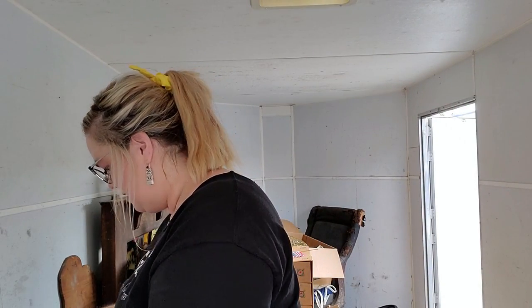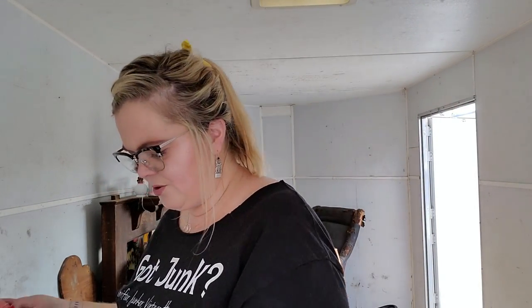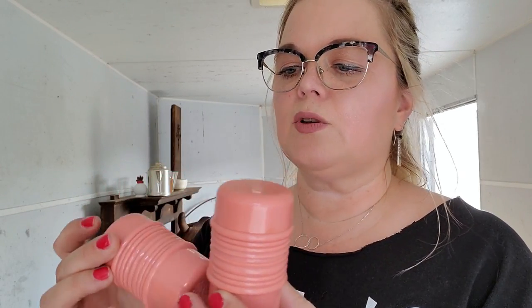Okay. So him. And these were interesting to me too. They are A, B, C, D. A, B, C, D. Salt and pepper shakers. In this really mod pink. Does that say Rubbermaid? If this says Rubbermaid, then this is an early Rubbermaid. Probably from the 80s, I'm guessing.